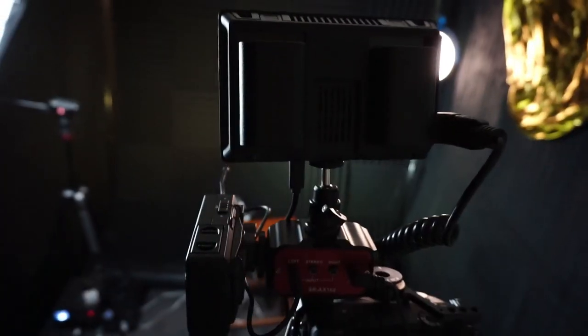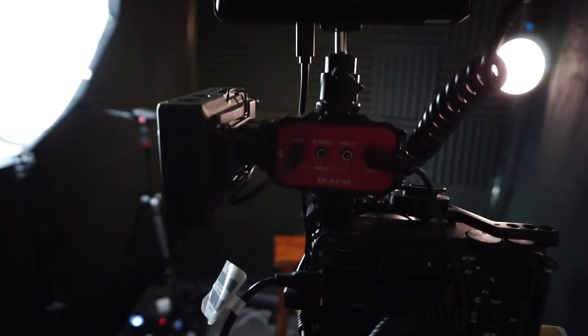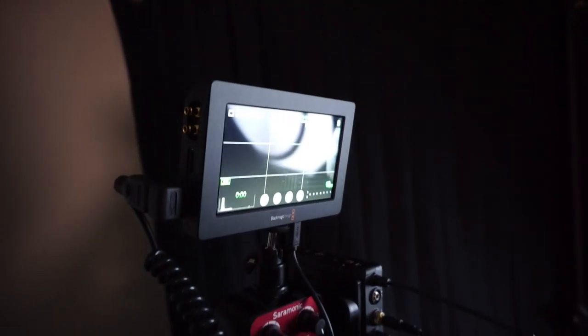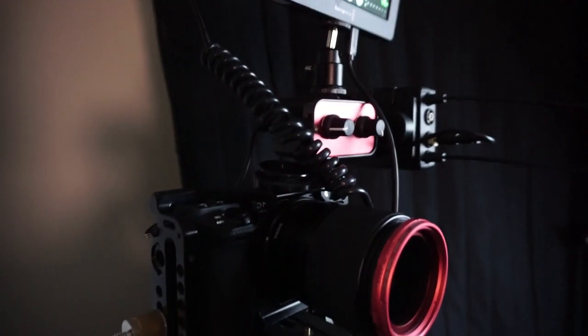Peak, peak. That's why. Oh man, it just kept peaking the other day. It was the Saramonic AX100 audio mixer. That is the reason why my Blackmagic audio indicator just kept peaking out into the red and yellow. And we're just talking normally, all right? So now I figured that out. I just turned down the Saramonic.